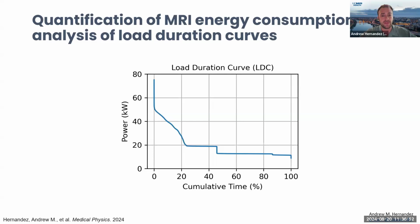Using traditional methods, for example, scanner log files, it's technically challenging and cumbersome. Every vendor, every model has its own kind of format, if you will, for these scanner log files. Many times they're at millisecond temporal resolution. So for a single exam, you have thousands of data entries. And so this is really technically challenging, and it puts classification of system modes out of reach for many healthcare facilities. Next slide.